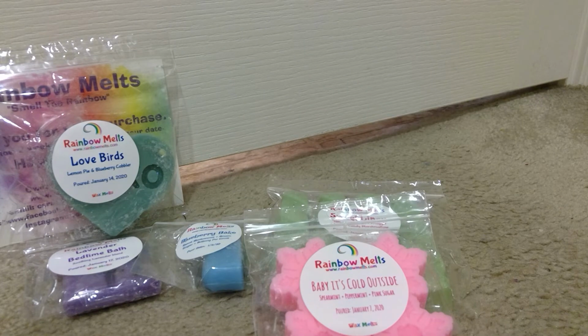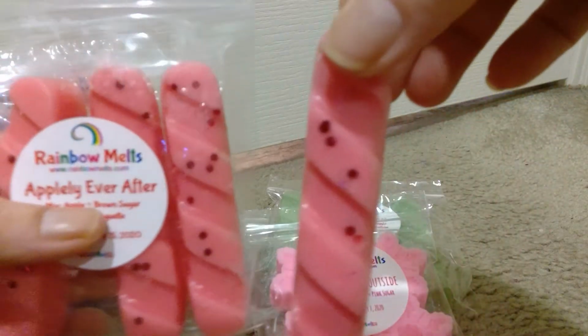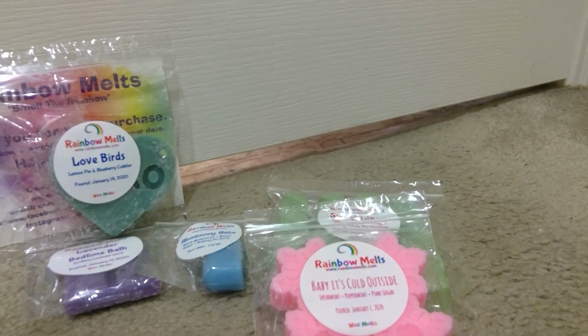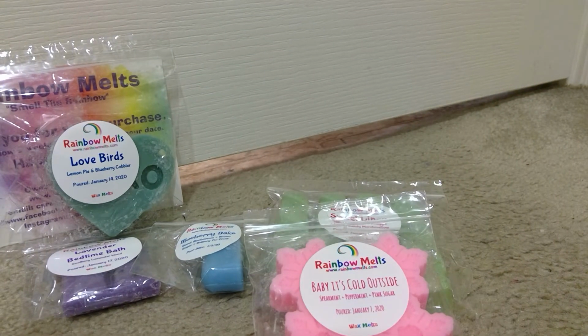How special. Next, I have Appley Ever After, which is Mac Apples, Brown Sugar, and French Baguette. Pretty pink wax. Oh, that's good. That apple mixed with the brown sugar and that bread. Mmm, yum. And it's very apple, very Mac Appley, which I love. Love, love, love me some apple scent. Deliciousness.